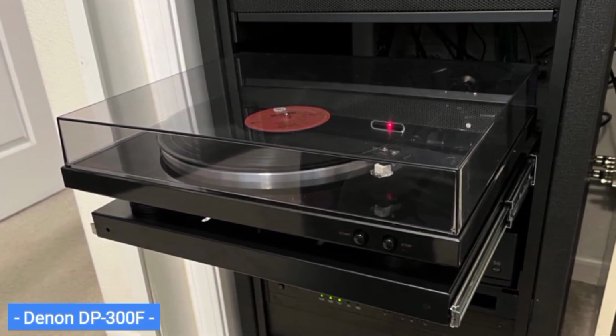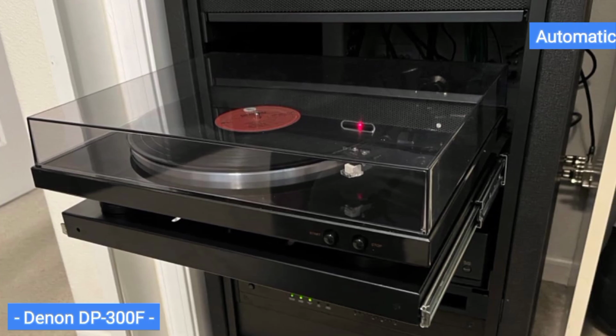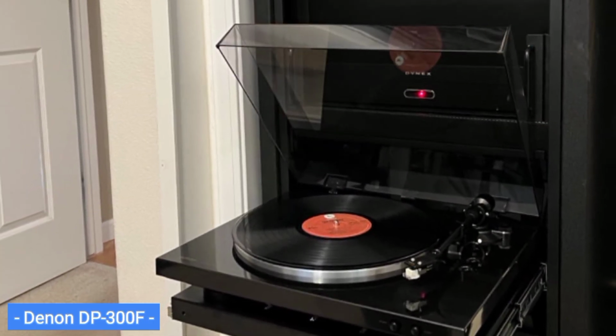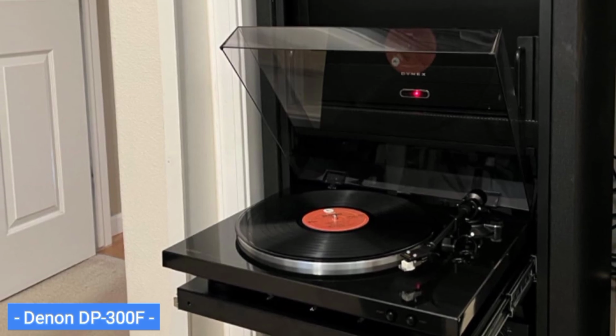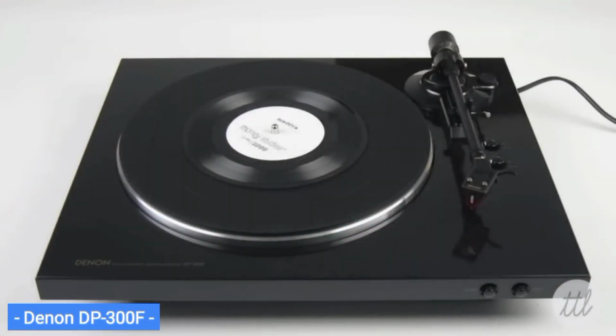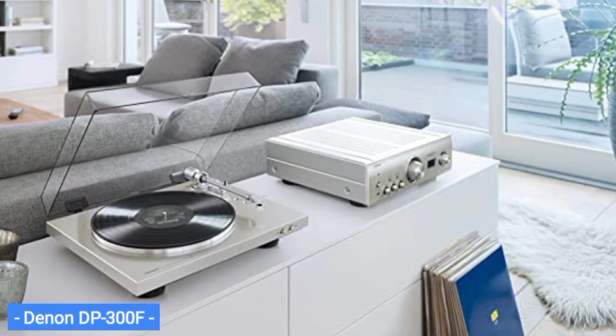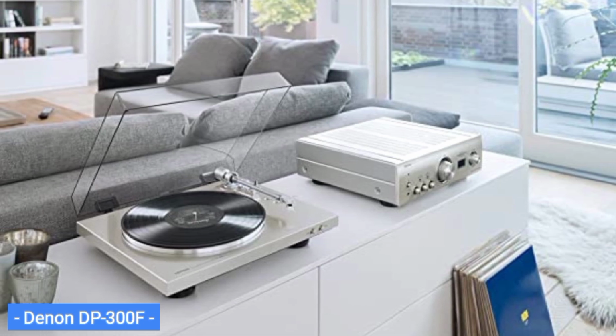The best part is that when the record ends, the needle automatically rises, so that your precious record is not damaged. It's true that the cartridge that comes with it isn't the best, but it's good enough for normal record listening and works well for the price. If you are a fan of high-quality sound, you can even replace it later with a better cartridge.